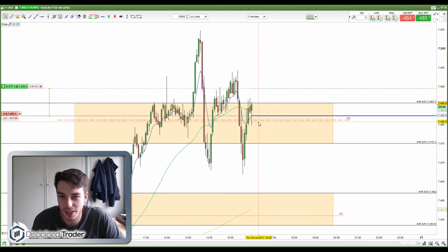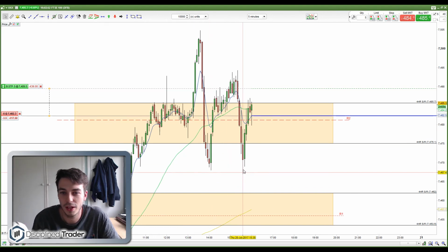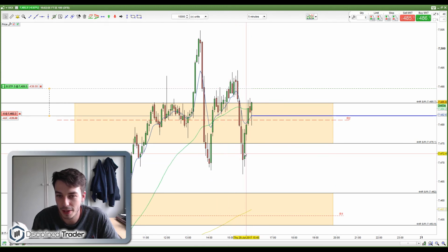That was the trade I wanted to take. We've had a good amount of selling. It grinded its way back up. Another good sell-off. But again, this was the reaction at the 8 EMA that we were looking at here. So now what I'm looking for is price to come back down and maybe test this band here, if not these lows again. But we'll see how it gets on.